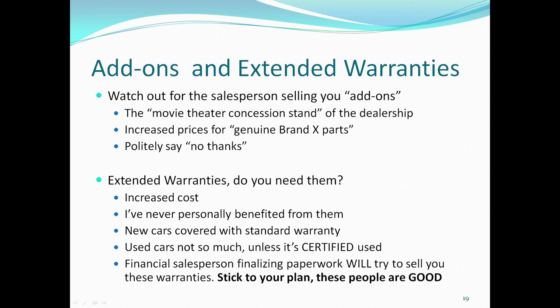It's going to increase the cost, so you have to account for that in your budget. Is it worth it for you? I personally never have benefited from them, so I stopped purchasing them 2 cars ago. New cars already come with a warranty on the motor and the drivetrain, so it should cover any major defects. For used cars, most of the time they don't come with a warranty unless it's certified. So just be mindful of that.